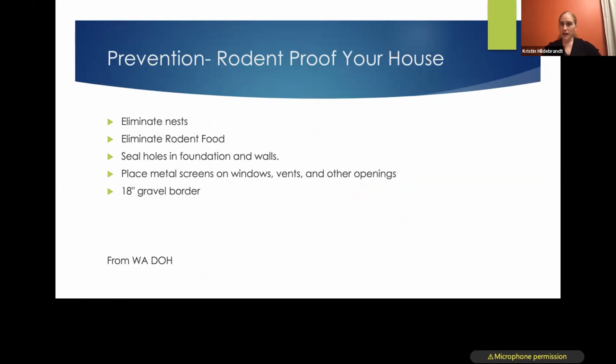So rodent proofing your house is a great way to prevent this, especially when you think of your classic board question being the male that goes to his rustic cabin in the coniferous forest somewhere in the mountains, like 1,200 meters up or so in the Western US.